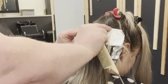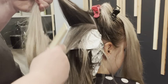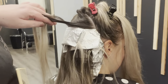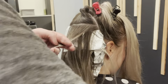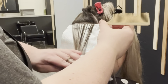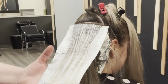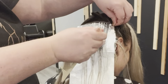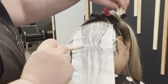So I wouldn't say that you ever have to use 30 or 40 volume to get a good bright lift. I have lots of clients that sit at a level 2 or 3 and all I ever use is 20 volume on them, and I can get them to a level 10 really easily, as long as my sections are extremely thin, like paper thin slices, weaves, whatever. If you use too thick of a section or a slice or a weave, you're going to be stuck at a level 8 and you might have to reapply to push past that warmth. So as long as you're using a really thin section for your blonding, you should get pretty decent lift.